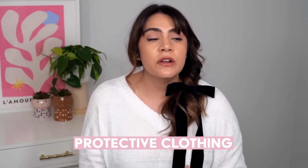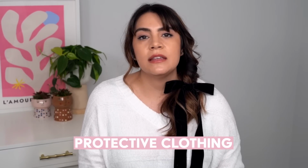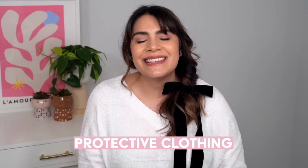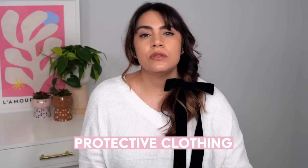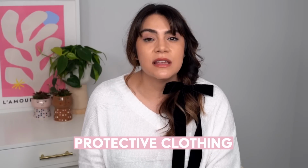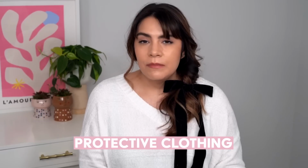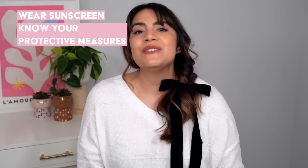And of course, protective clothing, seeking shade, trying not to spend too much time out in the sun, especially when the sun is at its highest point, when it's the most intense during the day. If you have the opportunity to not be in the sun during that time, I would always suggest trying to avoid that. All that being said though, wear your sunscreen, know your protective measures, build those into your routine, but enjoy your life.